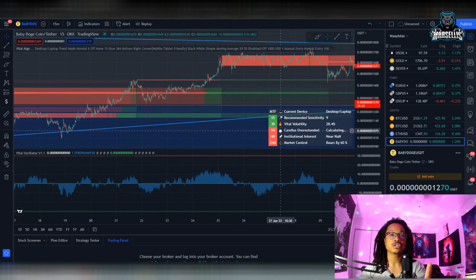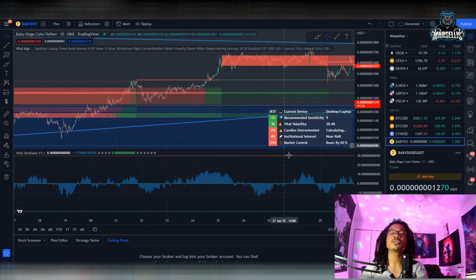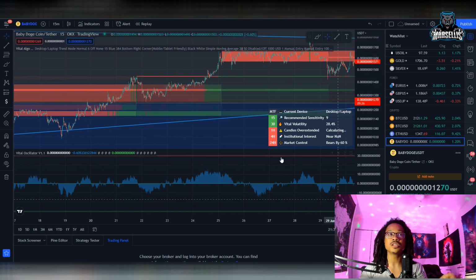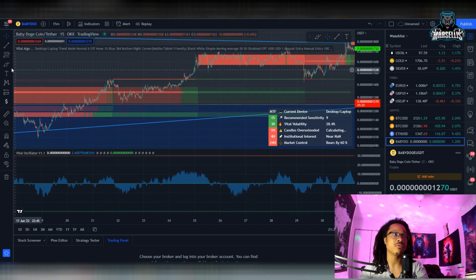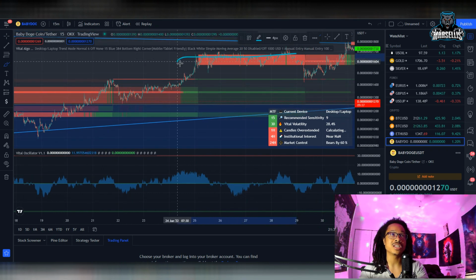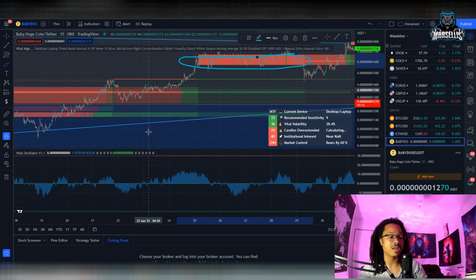The green areas are supply and demand of less demand. Red areas, supply and demand of more demand. So whenever you see the green areas, just look at that as our support. And whenever you see our red areas, look at that as our resistance. You can actually see every time we hit the red areas, we always run into resistance every time we're inside of these red supply and demand areas.